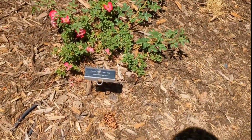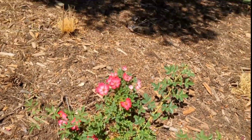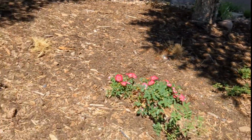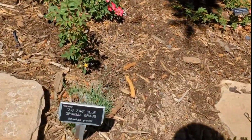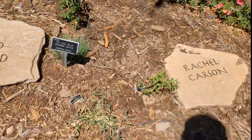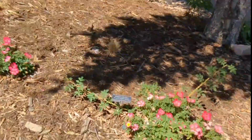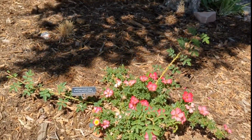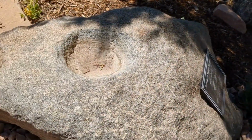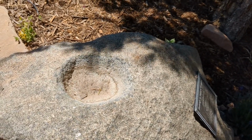Let's see. Playful Trails Rose. Those are actually really gorgeous. Some more down here, actually. Zigzag Bluegrass. That's going to be this little stuff right here. I'm probably real allergic to that one. Some more, but it looks a lot like the other one, but that's a ground cover rose, Playful Happy Trails. Same type.